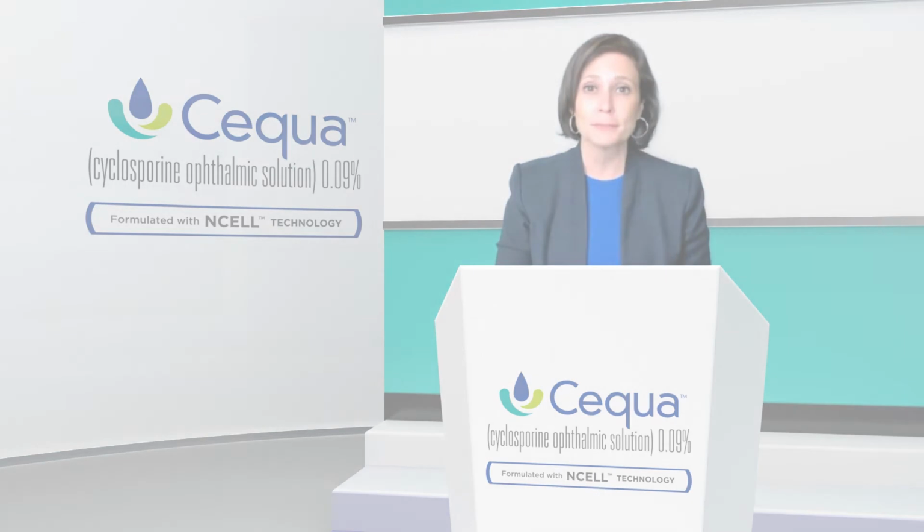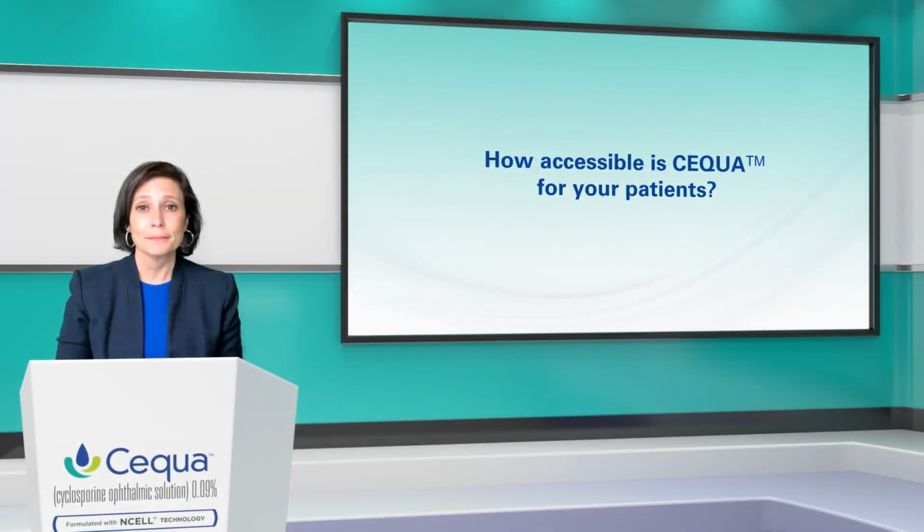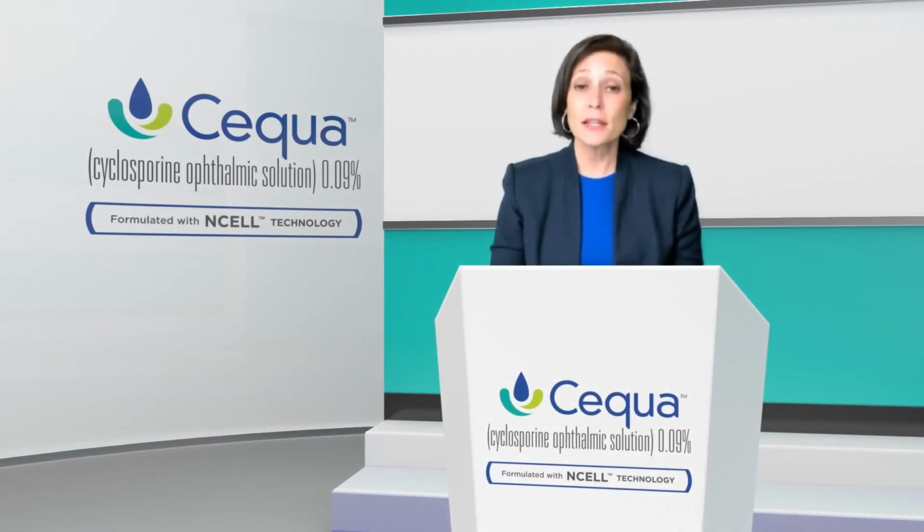And lastly, how accessible is Cequa for your patients? Sun has done a tremendous job of bringing a medication to the market and making it accessible for patients. I feel there have never been barriers to me prescribing the medication, and I really applaud Sun for that because they have figured out a way of making medications accessible to the market successfully.